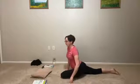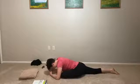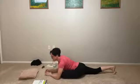You can make it active and use the strength of your core to stay lifted, but we don't want to plop down to one hip. We lose the juicy stretch. And then what you're going to do is begin to lean forward. You can get the blocks here, your books, stack your fists, and you're just going to take some breaths. If you notice your back foot sickling in, tuck your toes under.